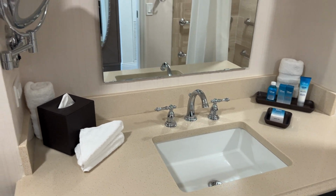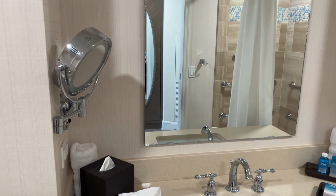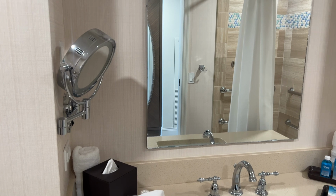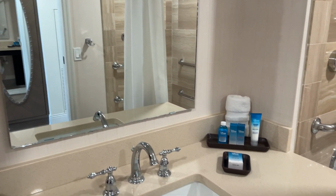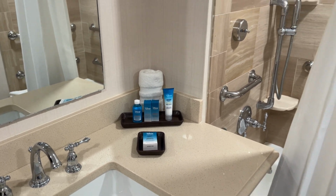The only thing is this makeup mirror, I think, would be kind of out of reach depending on how close you are to the counter there. You've got the mirror above the sink as well. You got some toiletries over there in the corner, and then our tub.